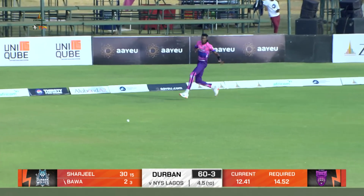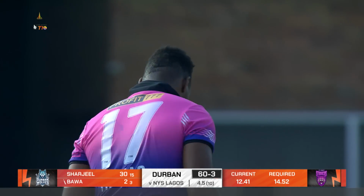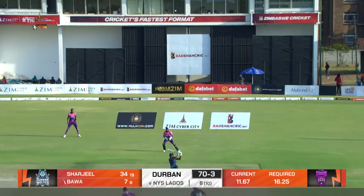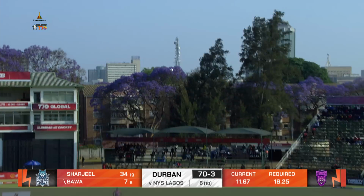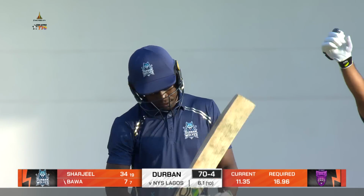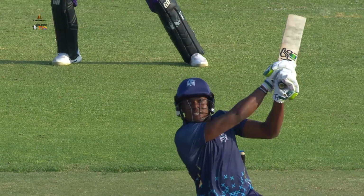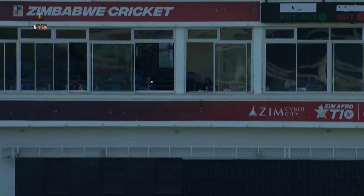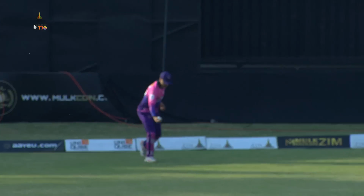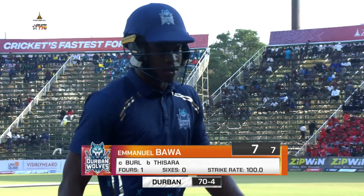Over backward point. Could this be a boundary? Oh, yes, it is. It's a fumble by the tall man. Bauer goes down the ground. His reaction is that he's not got enough. And Ryan Burl has got a safe bucket of hands. Tissa and Pereira with a really important wicket. Pace on this time, but it's wide. Well, Bauer just doesn't get enough of it, maybe off the toe of the bat. And in the end, quite a simple catch for Ryan Burl. He goes for 7, 70 for 4.